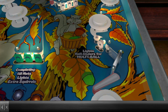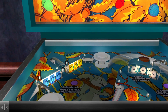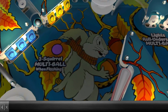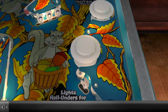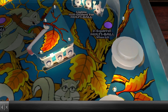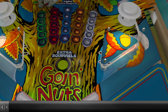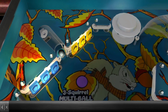I don't know if the theme in particular of squirrels collecting nuts is that interesting, but it's not crazy. You can see how these bumpers have no art on top of them, and they're just unbranded plain bumpers. The bumpers are in a weird alignment, to say the least. They're doing the thing we saw in the previous tables, where they're putting bumpers just on the edge instead of having a bunch of slingshots. But overall, it does definitely feel like this was a version 1.0 of a table that would need some rethinking.